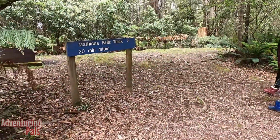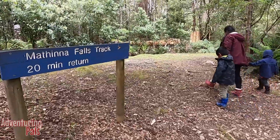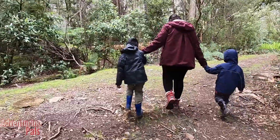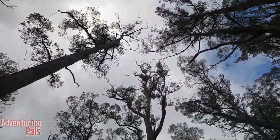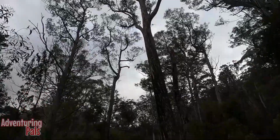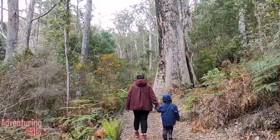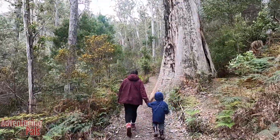Located 63 kilometres from Launceston in the northeast of Tasmania is the beautiful town of Mathinna. It's just a tiny country town with a population of approximately 142 people. But what it does have is some beautiful camping, and it also boasts an awesome little waterfall. The waterfall is only a 10-minute walk away from the car park through some beautiful forest.